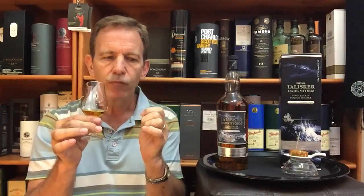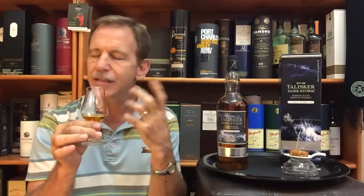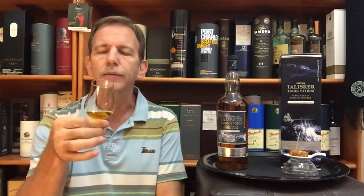A medium finish. It's not short, it hasn't like disappeared, it's not long, it's not lingering strongly, but it's just sort of there for a while.